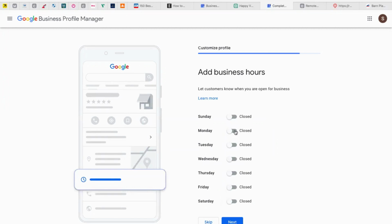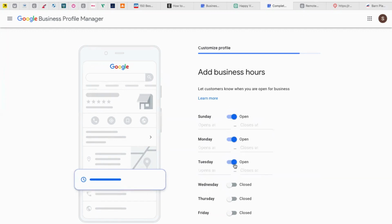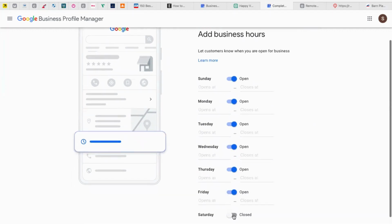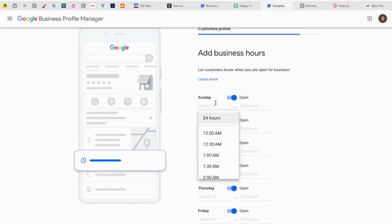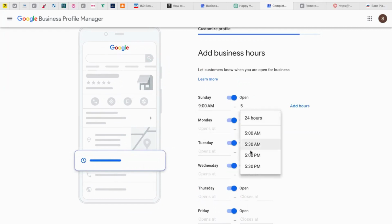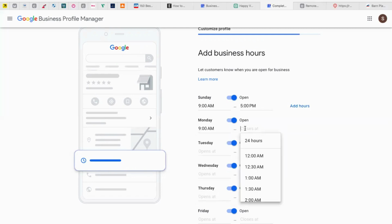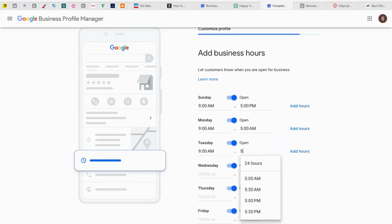So you can choose if you want to be open every day. You can choose to just be closed on the weekends. I suggest, honestly, leaving it open every day and then just putting 9 to 5. If you do 24 hours, it still wants times. So go ahead and just do 9 to 5. That's what mine's at. Typically I have people message me and then I just get back to them when I can.